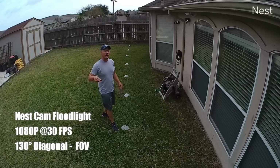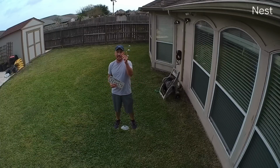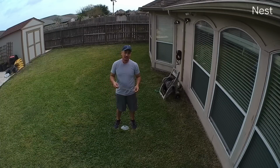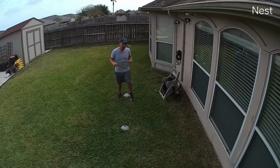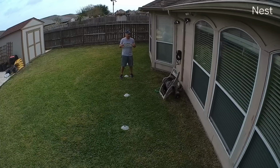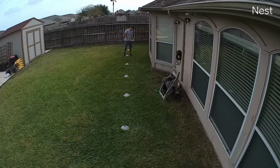So this is the video and audio quality of both cameras. I have the Nest Cam on my left side and I have the Wyze Cam on my right side. So the video clarity test, this is at 10 feet, 15, 20, 25, 30, 35, 40. Running that test.